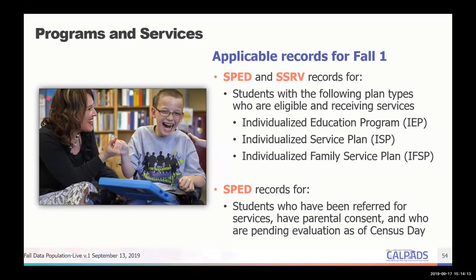So the SPED and SSRV records that are applicable for fall one will be the programs and their services, right? Test setting accommodations. Post-secondary information is later on in the year. It's important to note that students who have been referred for services, those that have parental consent, and may be pending evaluation of census day, should be reported.